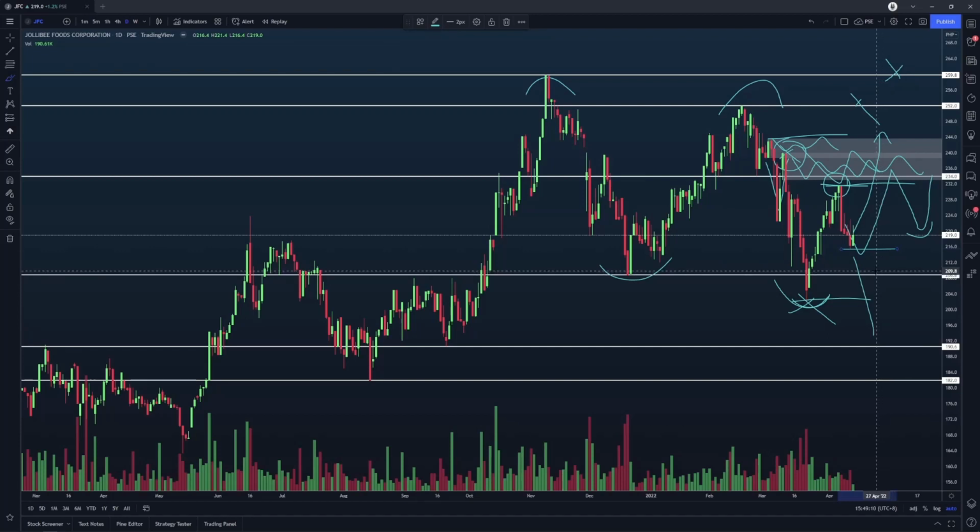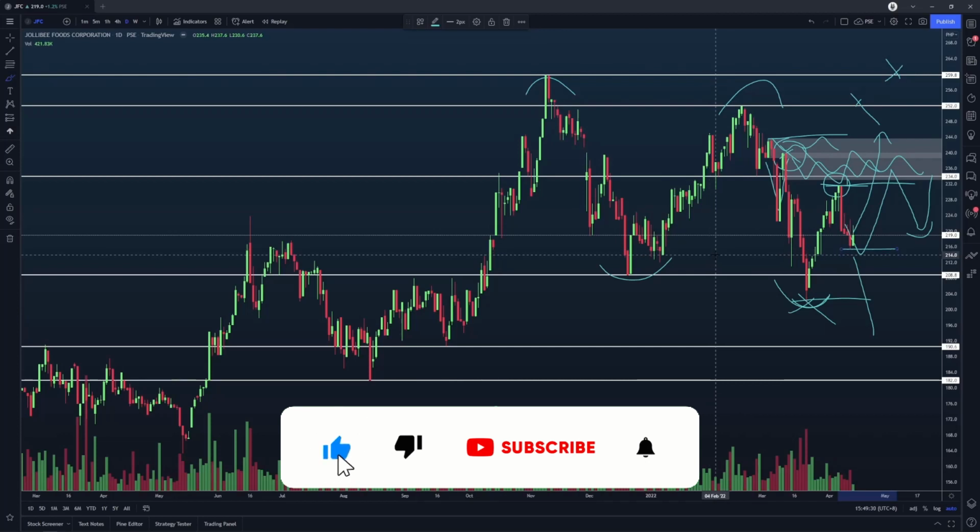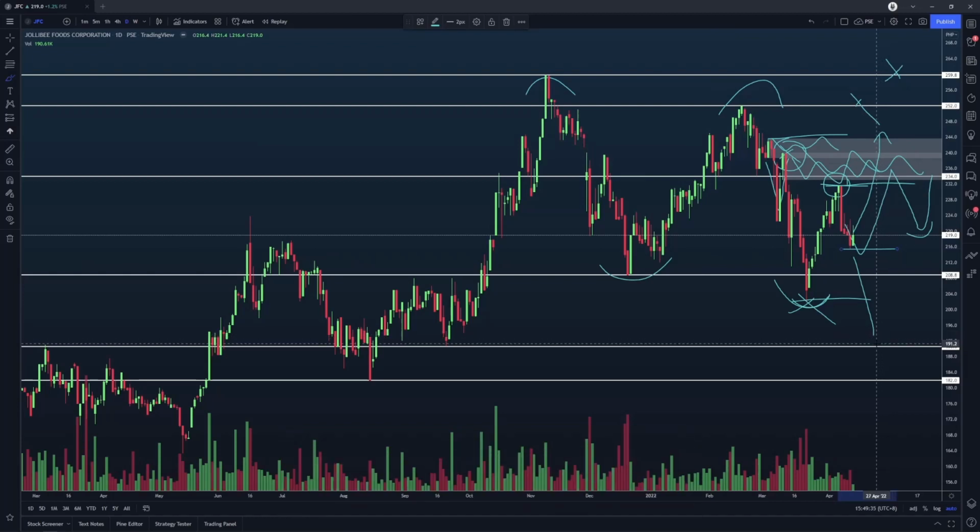Diba? Now, if you're looking for a value play dito sa Jollibee, perhaps sabihin nyo, kasi gusto ko lang siya mabili ng mura eh. Okay? Unless meron kayong personal level na kung ano yung quote-and-quote mura na yon, don't just buy simply because wala na tayo do sa 250. Diba? People have this tendency na, umabot yan ng 250 na sa 219 na lang ngayon, must be cheap, bibili na ako. That's not always the case. It could still go cheaper. And how far it goes down, we'll never know. Until mabuo na yung low.